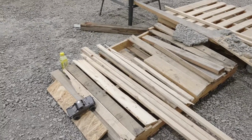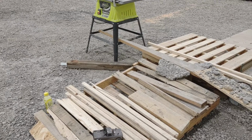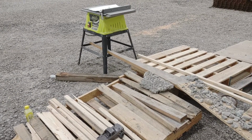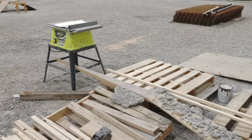I knew something didn't look right. I'm like, why is this so difficult? There we go. I don't know. Should I go super big? Should I get something small?